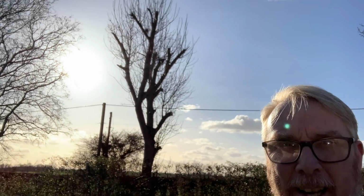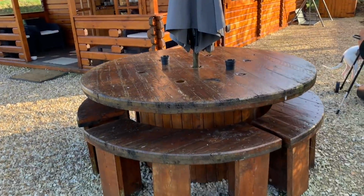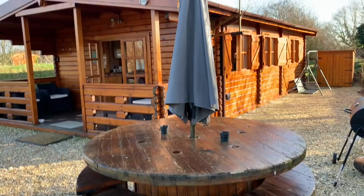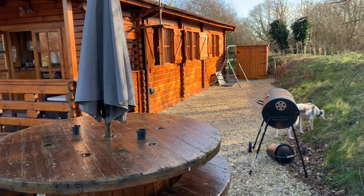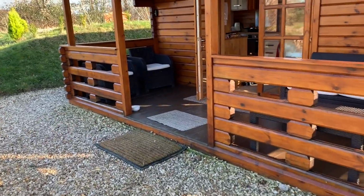So there's a lovely walk all the way. I mean, look at this. Talk about relaxing and unwinding. Oh, the sun's out as well, look. So as I was saying, the lake. So this is outside. Nice table with big sunshade. Barbecue for those who want to. And look. Lovely seating area with a table.